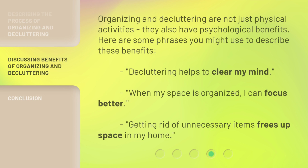Organizing and decluttering are not just physical activities, they also have psychological benefits. Here are some phrases you might use to describe these benefits. Decluttering helps to clear my mind. When my space is organized, I can focus better. Getting rid of unnecessary items frees up space in my home.